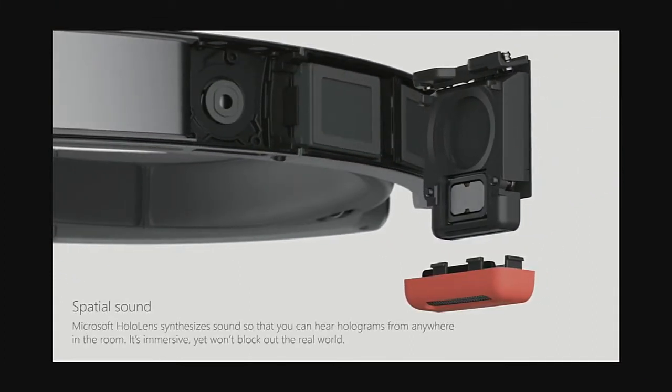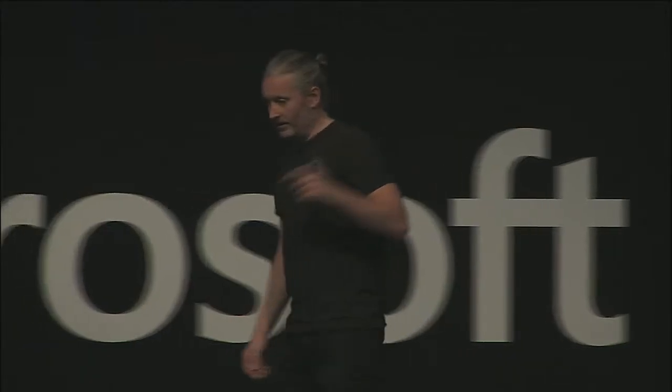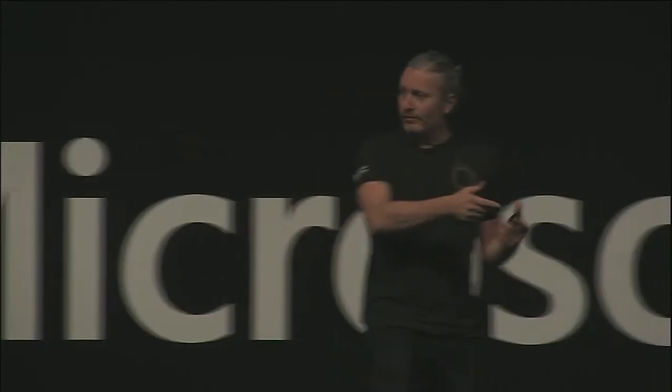Okay, next thing, spatial sound. On either side of the HoloLens, we have some speakers, and they enable you to hear sounds emanating from 3D locations. So if my 3D hologram of a tiger roars, I'll hear the roar coming from that location.